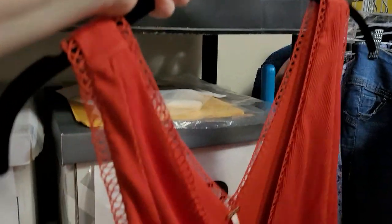This is a red dress. It's a little tank dress. It's got some crochet on it. It's really pretty. I didn't see any flaws on that, and I really love getting Free People stuff.